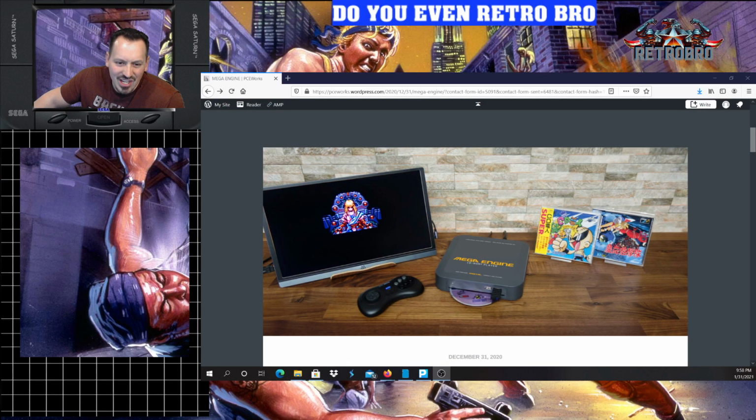Do you even Mega Engine CD and ROM player? I want to talk about this. It's a new console, plays Super CD games, and looks like Sega CD games. This is something not many of us know about. If you Google it, this is pretty much all you're going to find. So, bro, do you even Mega Engine? Let's talk.